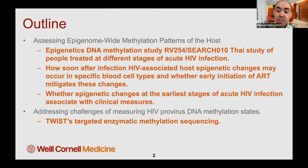So we were able to ask the question whether early initiation of therapy in these individuals seemed to reset or mitigate some of the host epigenetic changes that may occur, since we had longitudinal studies from the study participant. And then in the second part, I'll bring up a newer part where we're starting to look at potentially addressing some of the challenges of actually looking at integrated provirus. So HIV being a retrovirus, it integrates into the host genome, and particularly looking at CGs that may be methylated of the provirus and potentially how that relates to different viral states.